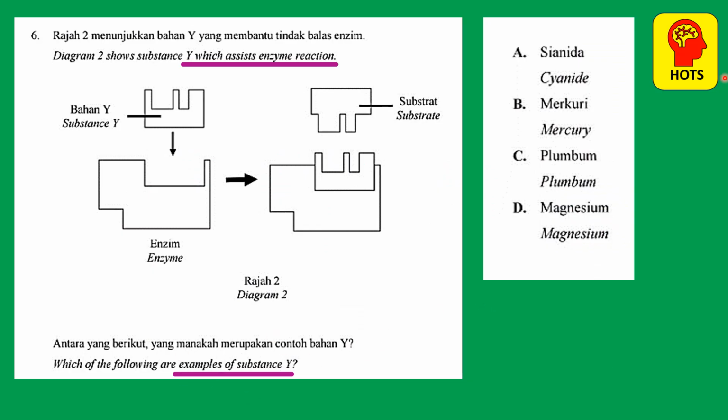Now let's discuss a HOTS question, right? See this symbol? It means that it's a HOTS question. Now, diagram 2 shows the substance Y which assists enzyme reaction, okay? So this is substance Y. Now, which of the following are examples of substance Y?